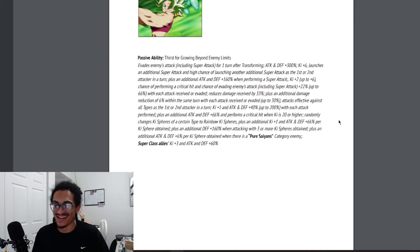It's pretty much there. And she also gets 2 Ki up to 6. And she also gets a chance of performing a crit and a chance of dodging up to 66%, starting at 22%.